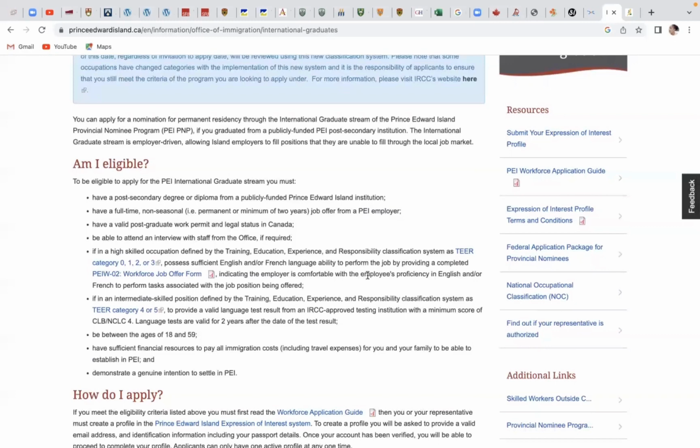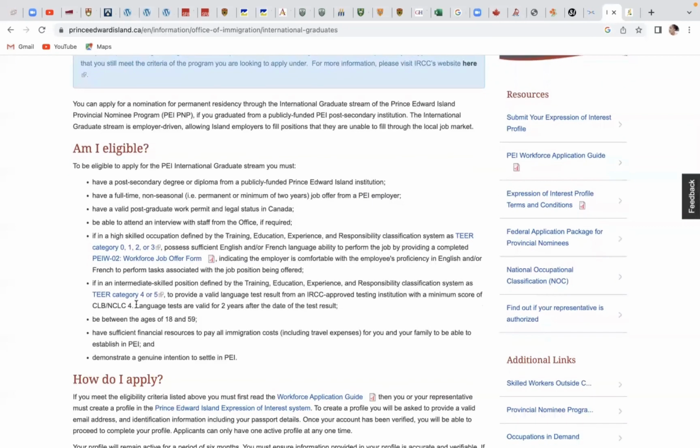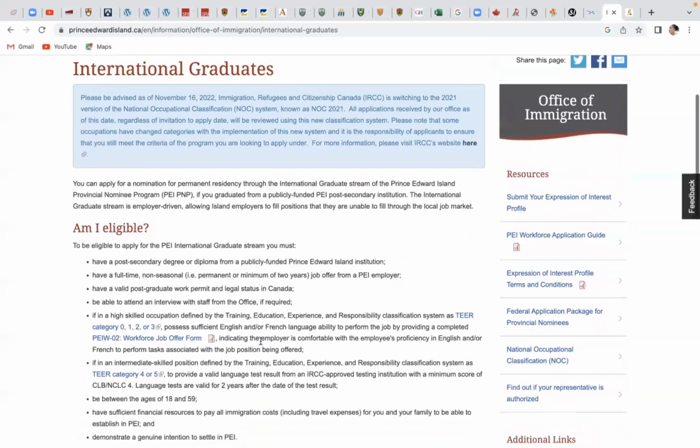Then there must be a completed offer, including one where the employer is comfortable with the employee's proficiency, okay? If it's an intermediate skill position, for instance, intermediate skills are 4 or 5, you provide a valid English test, okay? Your age must be between 18 and 59, okay? You have financial resources, that's it, and you demonstrate a genuine intention. So this one, theirs is very easy.